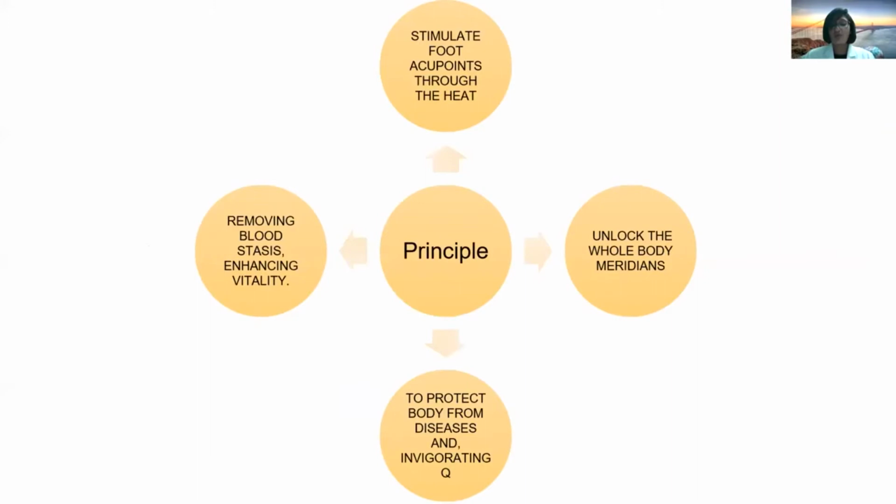Okay, now we're going to talk about the principle of our shoe insoles. Let us look at the 4 main core points of our principle. From our shoe insole, we get to stimulate acupuncture through our feet. It unblocks our whole body meridian points. It also protects our body from diseases, which means making one feel stronger, healthier, full of energy. Not only that, it removes our blood stasis, which means blood stagnation. It enhances the activeness and also the energy.